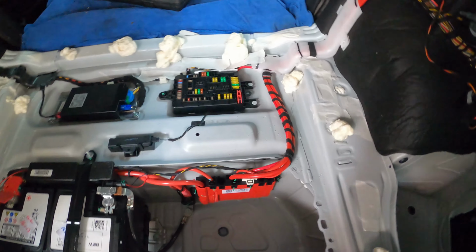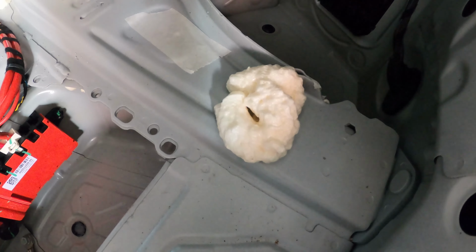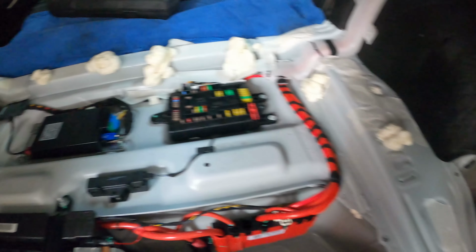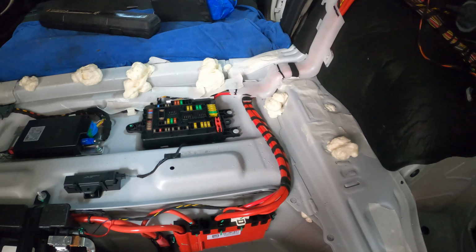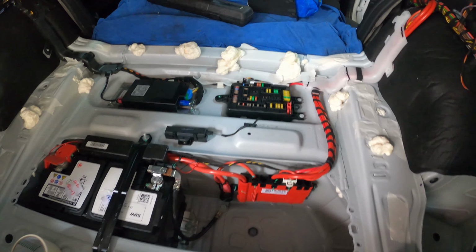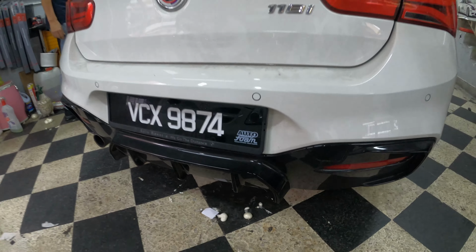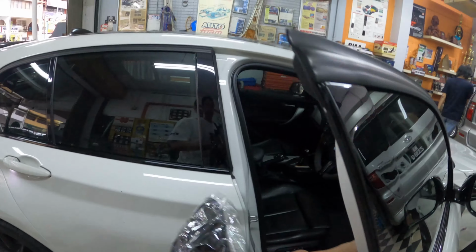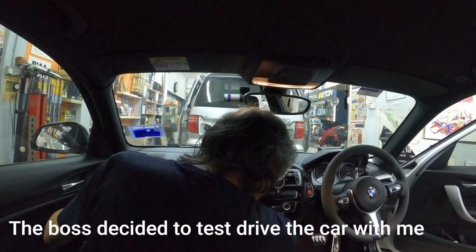The car chassis is now filled with Autofoam, and look at it, it will continue to expand and fill up all the hollow areas of the chassis. It dries up in one to two hours and they can put everything back, and it's done. A few moments later, okay, now the car comes with the Autofoam stickers. This is the triple mats.